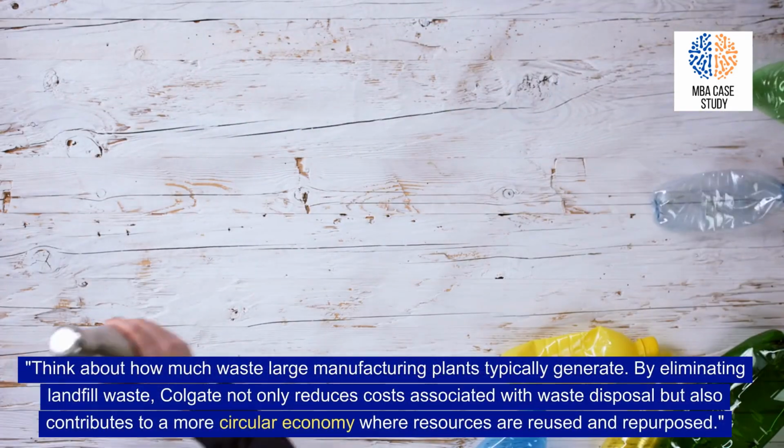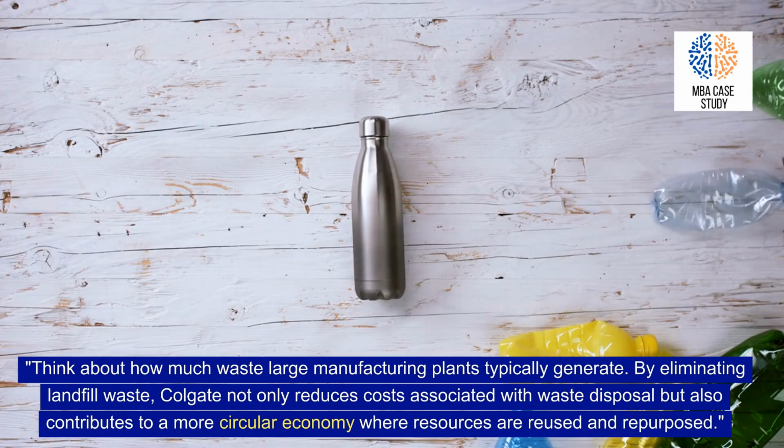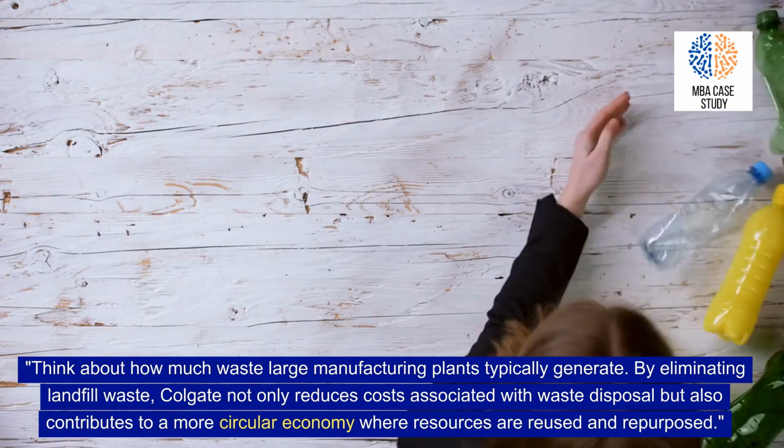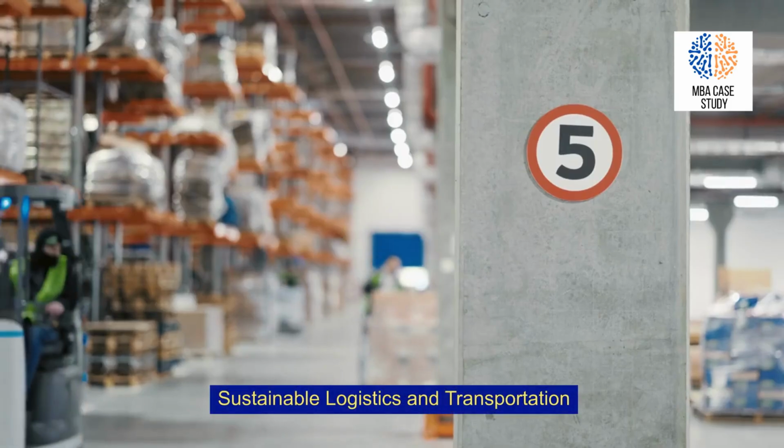Think about how much waste large manufacturing plants typically generate. By eliminating landfill waste, Colgate not only reduces costs associated with waste disposal but also contributes to a more circular economy where resources are reused and repurposed.